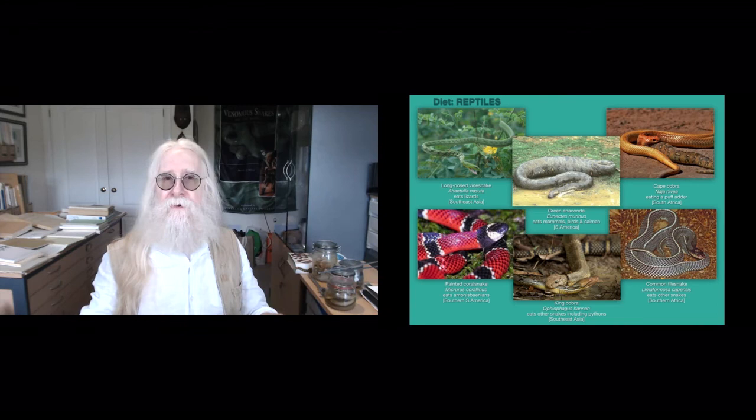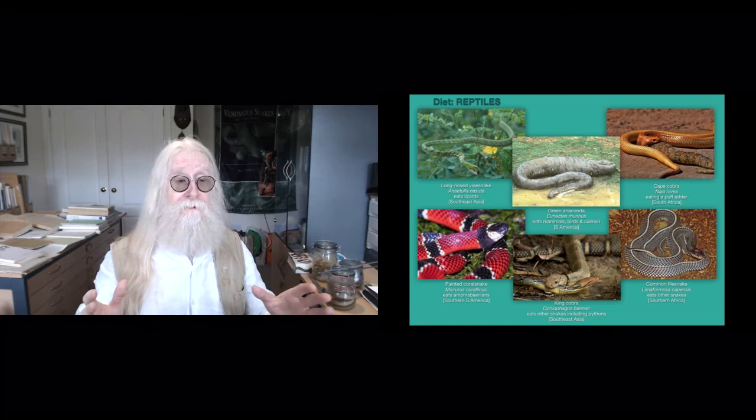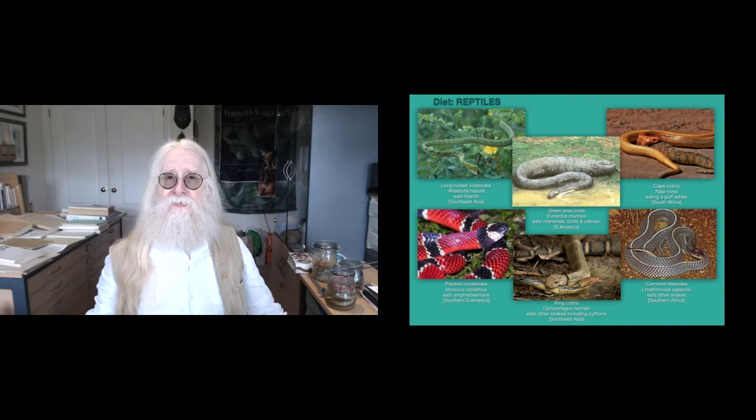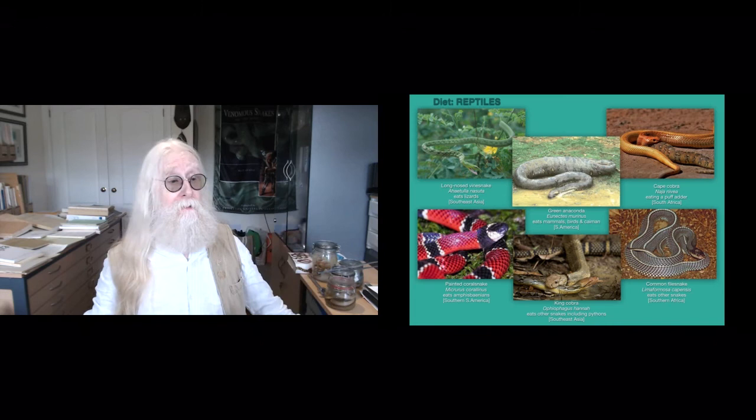These are in Africa. And this is the one from southern Africa. It's found throughout a lot of Africa, actually. And it's called a file snake because it's sort of the shape of a file in your father's garage. And it's rough. Now that specializes in eating other snakes, including venomous snakes. And it will even eat the Cape cobra if it gets the opportunity.